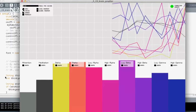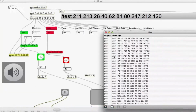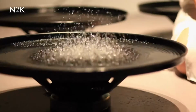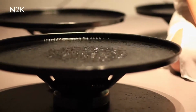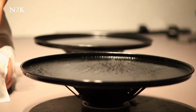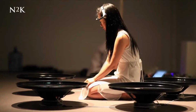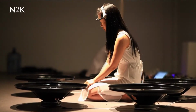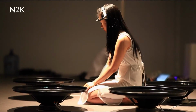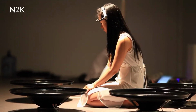For her piece Eunoia, Lisa used a specialized device called the NeuroSky EEG headset to transform her brain activity into streams of data. Her brain waves and eye movements were monitored and then transformed into sound waves. These waves then emerge through 5 speakers placed under shallow dishes of water, which then vibrate in various patterns. And Lisa isn't the only one experimenting with such fusions.